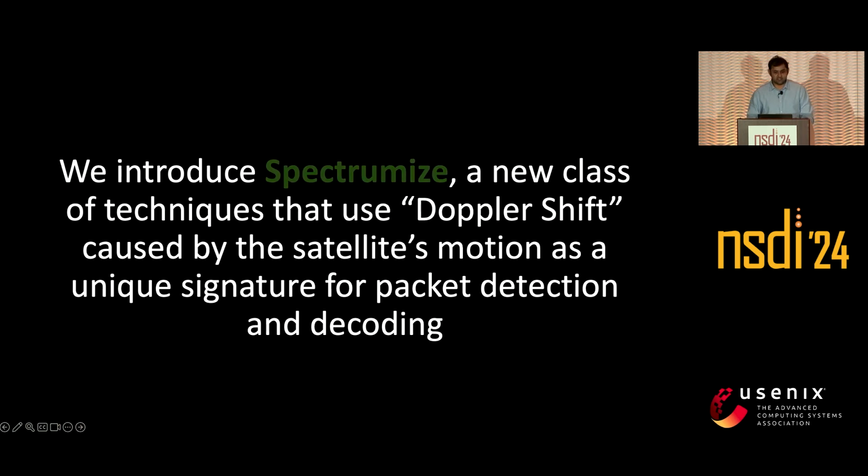So to address these issues and to enable a spectrum efficient satellite network for IoT, we introduced Spectrumize in this paper, a new class of techniques that use Doppler shift, caused by the satellite's motion, as a unique signature for packet decoding and detecting. And this works even in very low SNR conditions or even in the presence of collisions between multiple transmitting satellites. To explain the concept behind this, I will show this through an example.